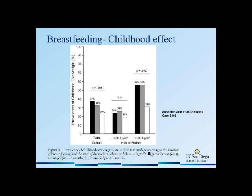Now, you all know the benefits of breastfeeding for the child as well, but this was another interesting study done by Dr. Schaefer. What she looked at was 324 children, aged 2 to 8, whose mothers had gestational diabetes, and she looked at the prevalence of childhood obesity, or what we call overweight. The y-axis here is the percentage of overweight, and on the x-axis you have the total cohort, those born to normal weight mothers, and those born to obese mothers.